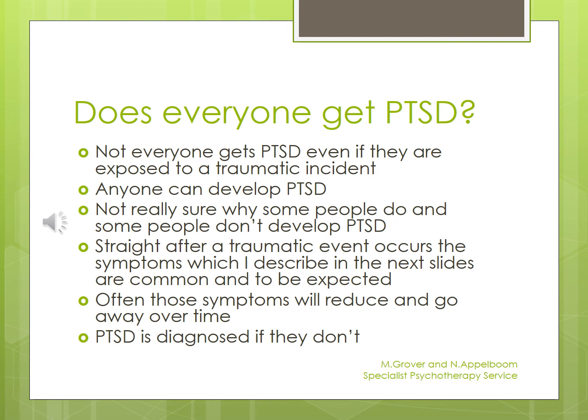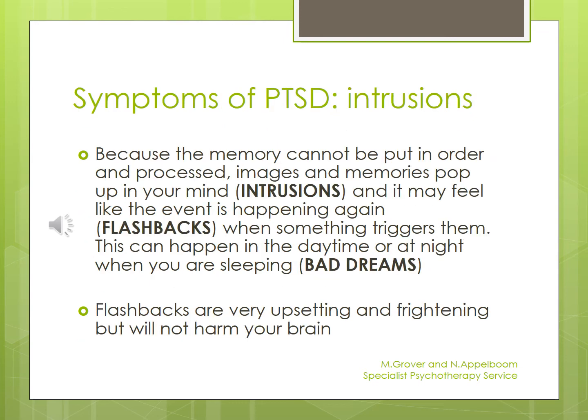However, over a period of a few weeks, often those symptoms will reduce and go away. PTSD is diagnosed if those symptoms don't go away after a period of time. So what are the symptoms of PTSD? Well, one of the symptoms are mental intrusions.